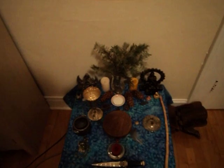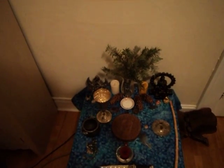Hey everyone, today I thought I would do a video about altars. I got asked to make one, so here we go. This is my current altar. I just changed it after Yule.